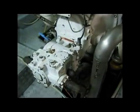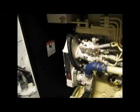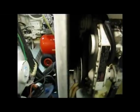Let's see. That looks like the thruster pack off the front of the engine. And okay, so this is one of our 2 generators here, which doesn't look particularly bad.